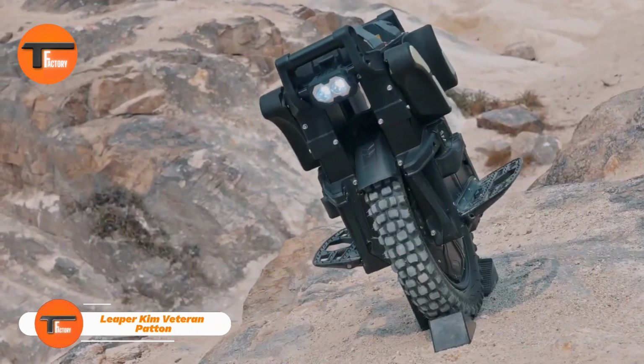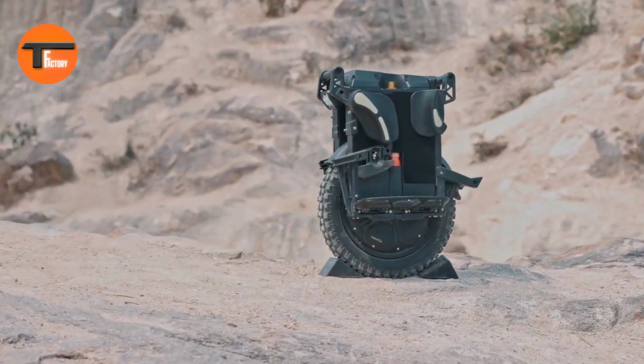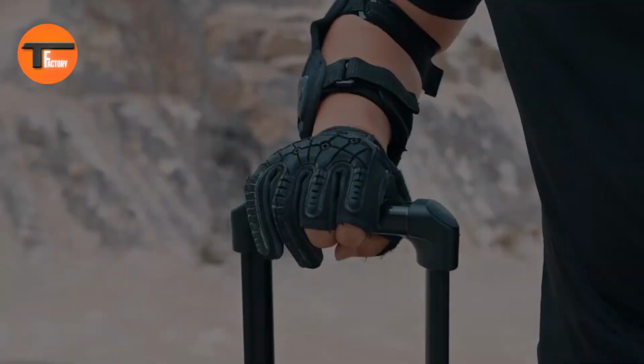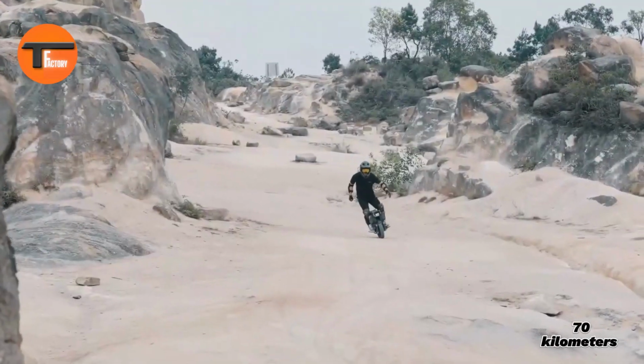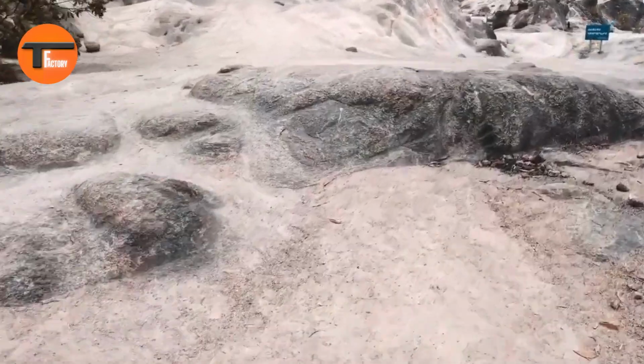Leaper Kim Veteran Patton. The Leaper Kim Veteran Patton is a powerful electric unicycle built for adventure. With a 3,000-watt motor, this beast can easily tackle slopes and reach speeds of up to 50 miles per hour. It offers a range of up to 70 kilometers on a single charge, thanks to its massive 2,220-watt battery.